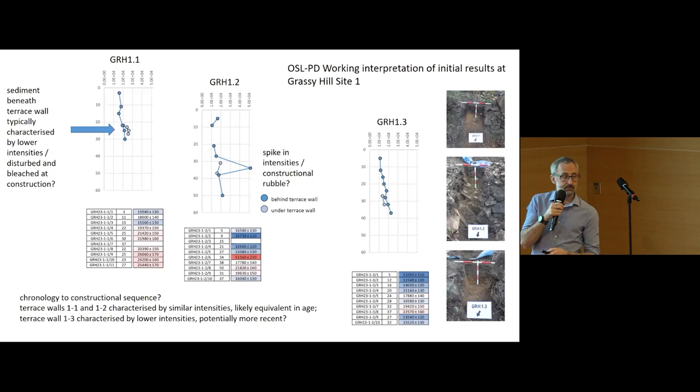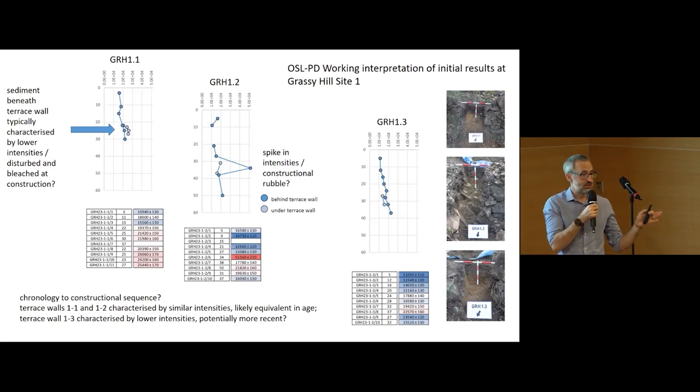So this is just day one. We're going to go back to Grassy Hill on Monday, tomorrow. We're going to sample another section of terraces, and we'll be able to start to build this chronology for terrace construction across those slopes, and then we're going to move to other areas in the hill. And then we'll have a chronological sequence to terracing. I think that's that for now.